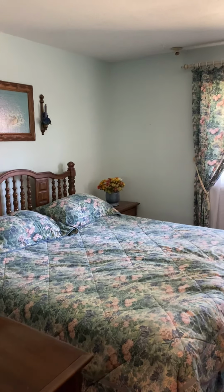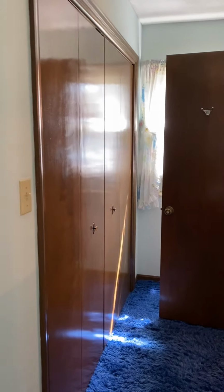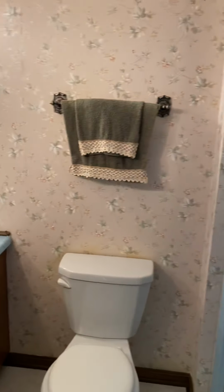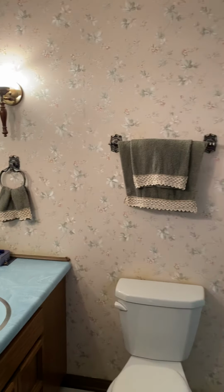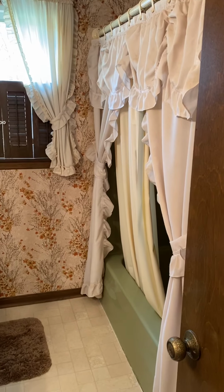The first room we come to is the master bedroom. Windows have all been replaced too about 10 years ago. There's a little hall with a rather nice sized closet. It opens to the full bath with a step-in shower. Our next room is the hall full bath with a tub shower combo.